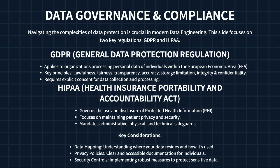Okay, let's talk about ensuring your data is handled responsibly. Today we're diving into data governance and compliance, specifically looking at GDPR and HIPAA. GDPR applies if you're dealing with personal data of people in Europe. It's all about being transparent, fair, and protecting their information. HIPAA, on the other hand, focuses on safeguarding health-related details. Think patient privacy. It requires a lot of security measures to keep sensitive PHI safe. To make sure you're compliant, you need to map out where your data lives, have clear privacy policies that people can understand, and put in place strong security controls.